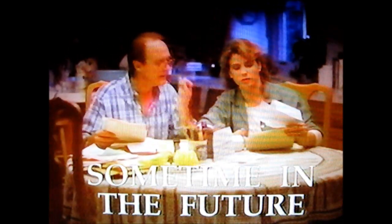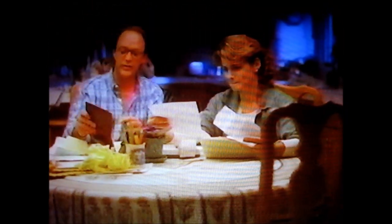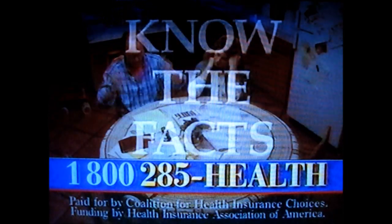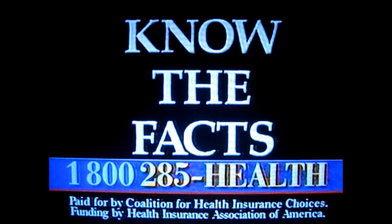This was covered under our old plan. Oh, yeah, that was a good one, wasn't it? Things are changing, and not all for the better. The government may force us to pick from a few healthcare plans designed by government bureaucrats. Having choices we don't like is no choice at all. Yeah, they choose, we lose. For reforms that protect what we have, call toll-free. Know the facts. If we let the government choose, we lose. Call today.